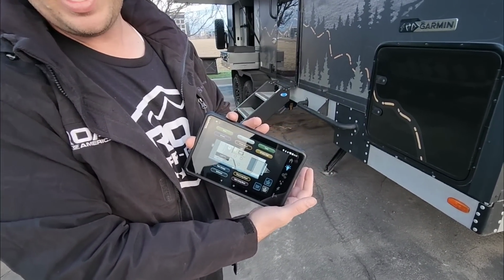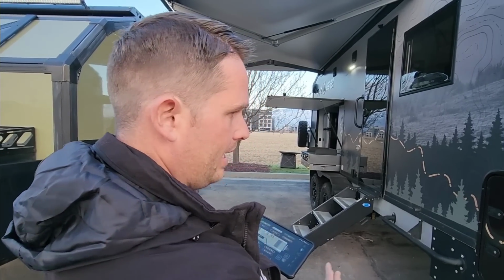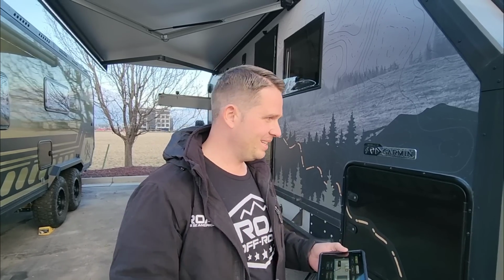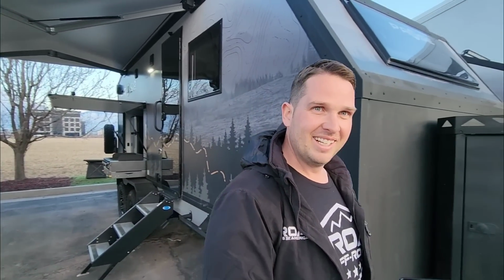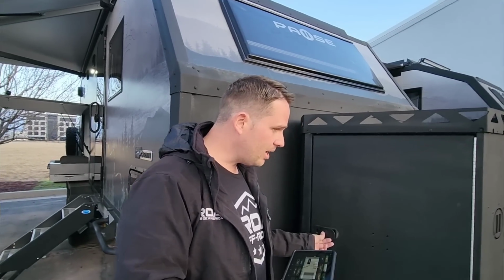Super cool. And a lot of people have been worried, well, what happens if it breaks? The good thing is it comes with an app on your phone. So tablet or phone, you can control everything. Everything is automatic. Leveling system, your air ride system. It is an air suspension built by MoRide with 12 inches of travel, which is wow. Again, unheard of for a Palomino product, a Forest River product. It's crazy. It's unbelievable that they're doing this.